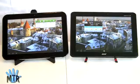Both of these tablets have haptic feedback. That's something that got left out of the Asus Transformer Pad TF300, I guess, for cost-cutting reasons. The Prime has it also, the Transformer Prime, but it was so weeny and weird.